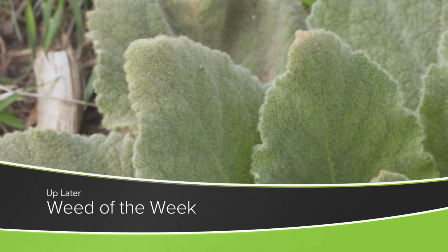One specific plant that we're going to focus on today, and how you can influence its growth cycle, is our weed of the week. Can you identify this week's weed?